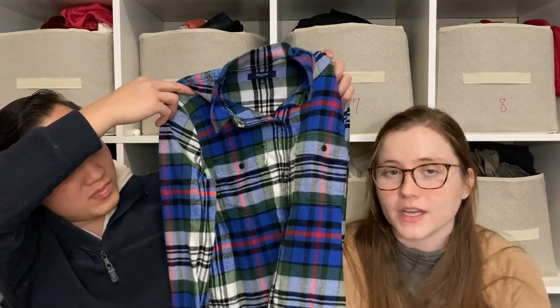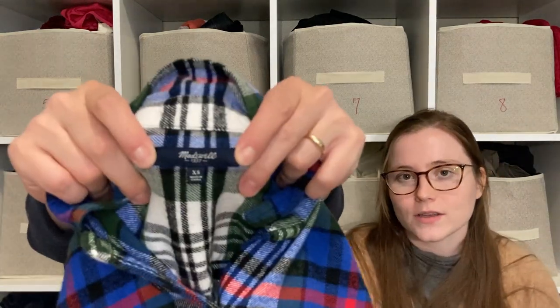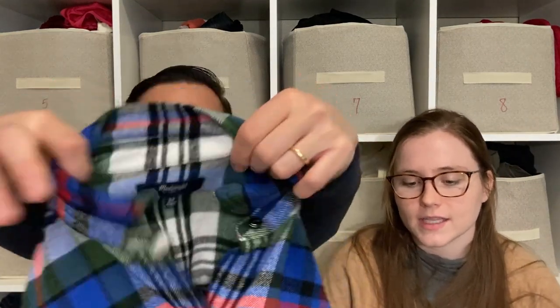So this is a Madewell flannel button up, and it's nice and thick too. Yeah, it is really nice and thick, nice and heavy. Madewell sells pretty well for us, pretty consistently, and this is a classic piece that never really goes in and out of style.